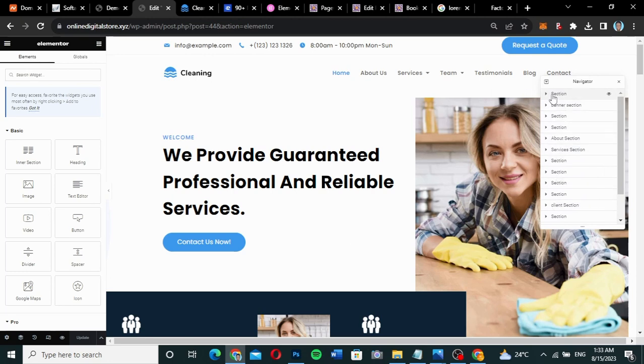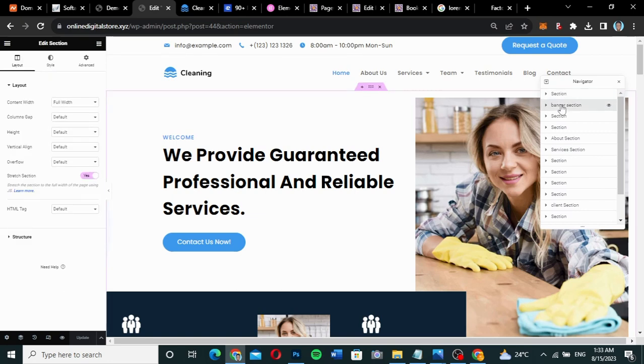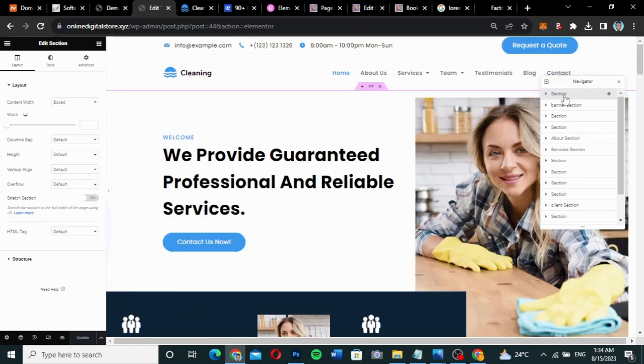So as you can see, we have the first one, which is the hero section over here, and then we can go to the banner. We can also go to another section. We can go through the about section over here. We can go through all the sections. So let's look at this particular hero section over here.